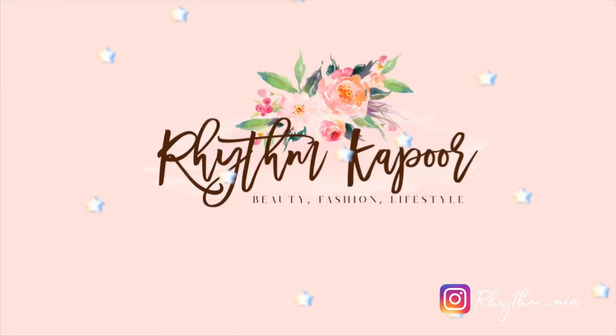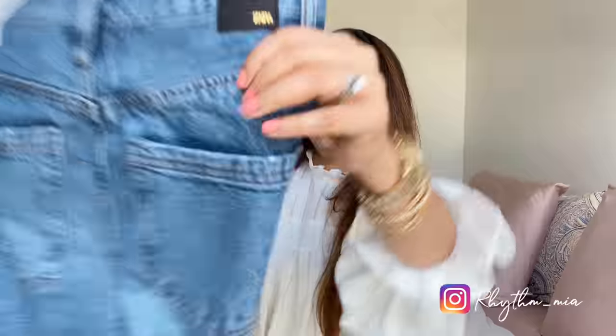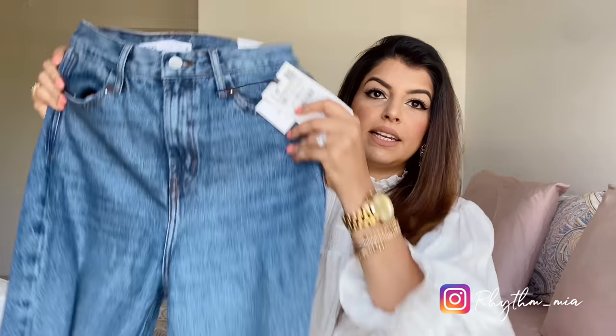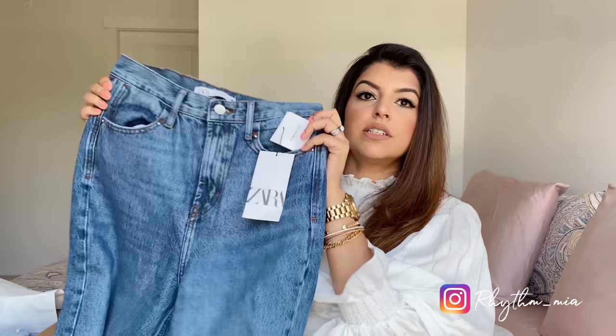So enough of talking and let's jump straight into the haul. First denim that I see is, wow, that's a beautiful blue. So guys, this is the first denim that came out of my box that I ordered.